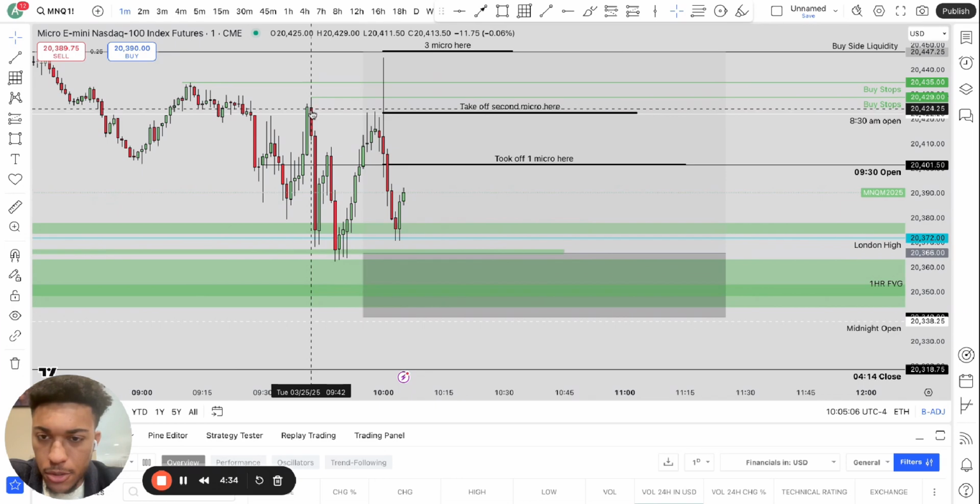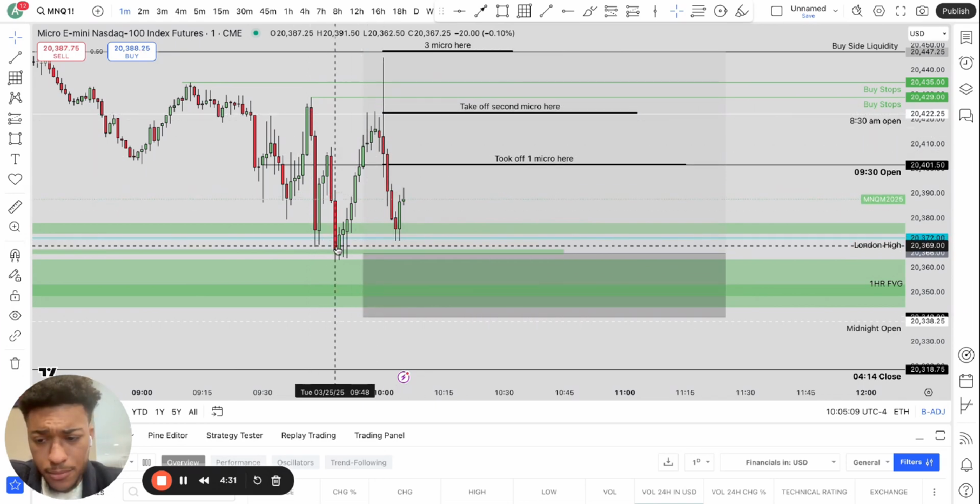So long story short, this is really just the power of three. That's why I took this trade here.